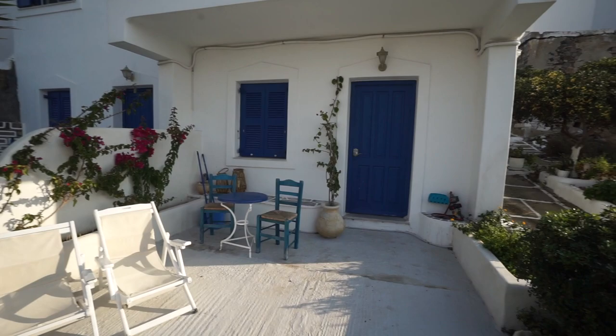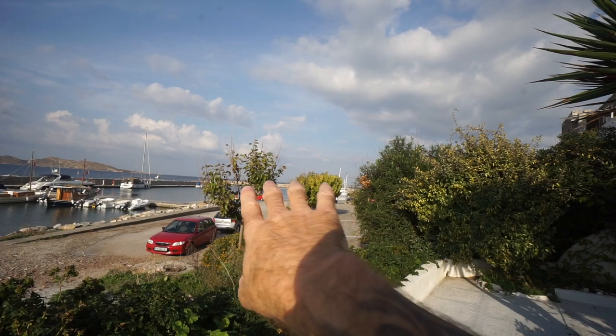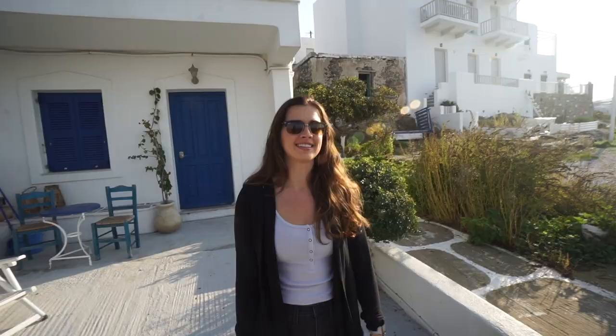Pretty much panoramic. Look at this. It's amazing. And it goes all the way out around here. And then right behind us is the beautiful city. Yeah. And it's this cute little neighborhood. I think it's one of the most charming towns I've ever been to in my entire life. And it's a 2-minute walk away.